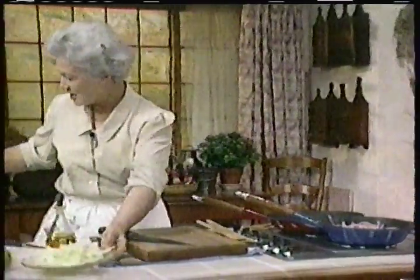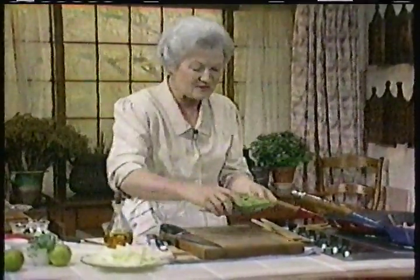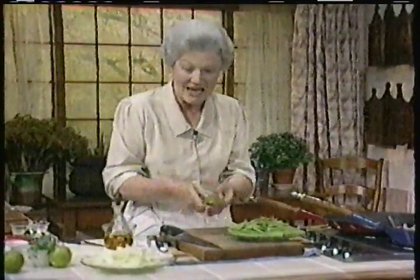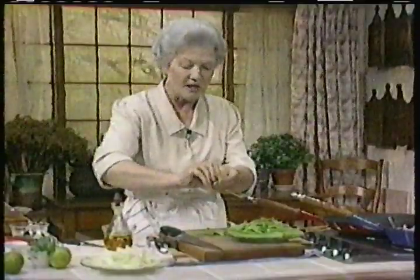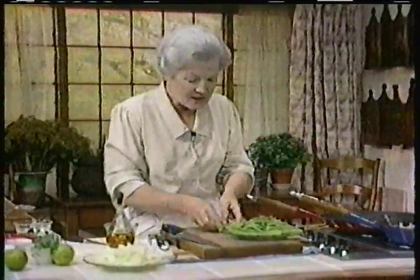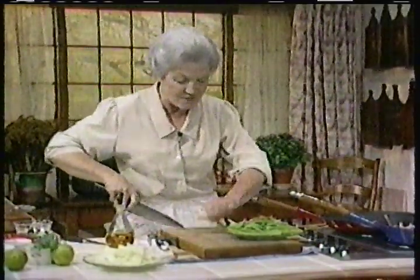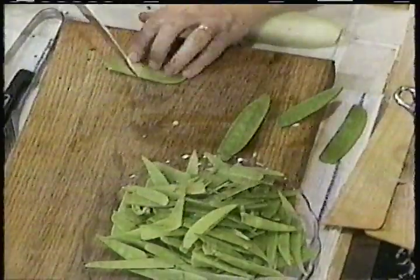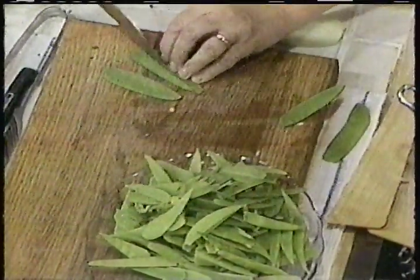Now, as far as the presentation of the snow peas, here is another possibility. These are snow peas which I have peeled. Now, to peel them, you cut them in half like this. That's all you do. And remove the stem. And if there is any string, the string will come with it. Now, I'm going to cook these by stir-frying. But before, I cut them in half like this, so that they are a little bit more like the cucumber moons, just very simply like this.